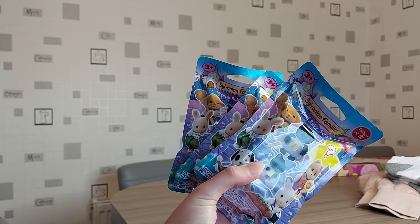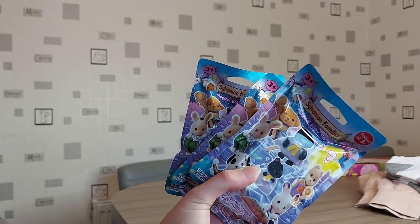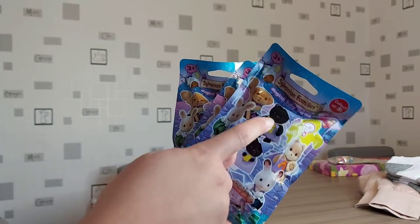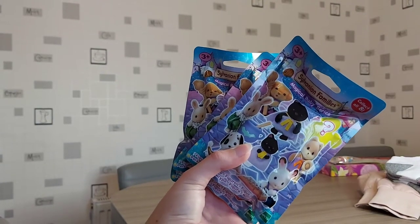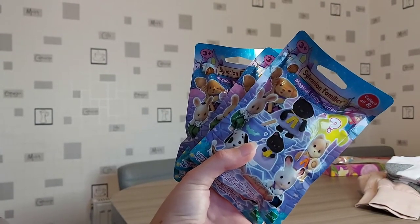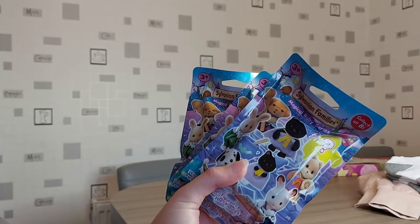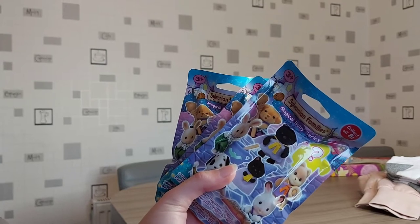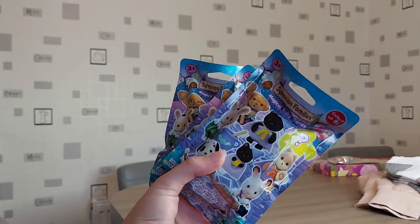I've also got 3 magical series blind bags, but there's only 3 of them that I don't have. That's the bunny of the cauldron and the 2 black cats as witches. The one I really want is the rabbit of the cauldron, so I'm hoping that one of them will be that. But then the rest of them, the other 5, I have got already, so there isn't much of a chance that I'll get them differently, but there's 3 of them, so fingers crossed.